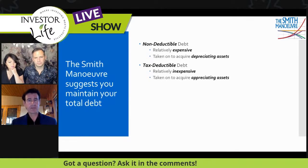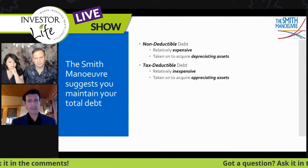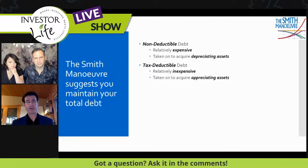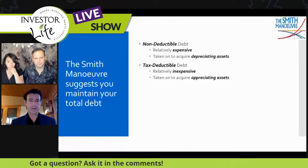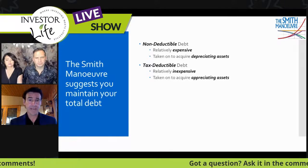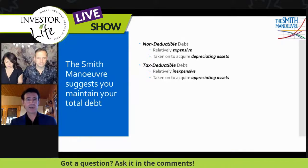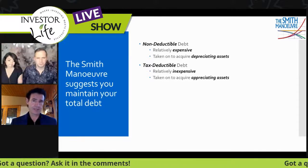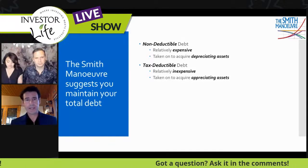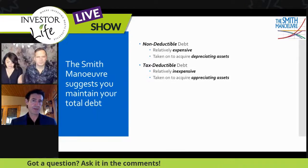Tax-deductible debt, however, is relatively inexpensive. Why? Because if I borrow to invest with the reasonable expectation of generating income, I can deduct the interest that I pay for my income, which means if it's 6% that I'm paying on that borrowing, because it's tax deductible, let's say I'm at the 50% tax bracket to make the math easy on myself, that 6% debt really only costs me 3% interest. So it's relatively inexpensive, and it's taken on to acquire appreciating assets.